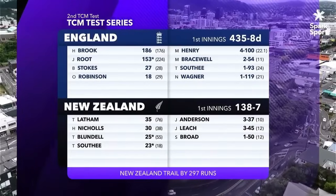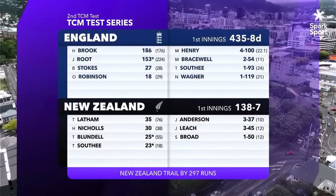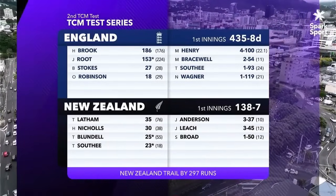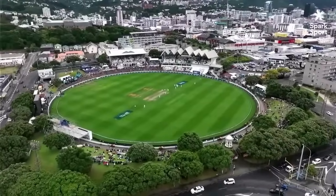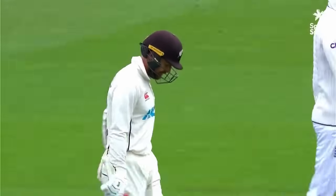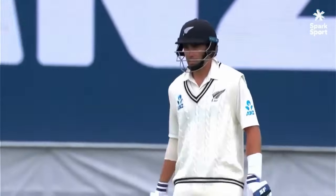Blundell was there on 25. Tim Southee, the New Zealand skipper, has made his way through to 23 quite easily from 18 deliveries last evening before the rain came. Day 3, they often call moving day. There are all sorts of scenarios on offer at the end of the overs that are bowled today. For New Zealand, probably more a case of parking the bus than moving it on.